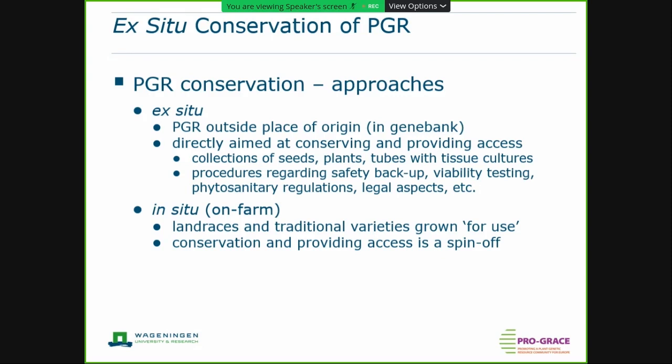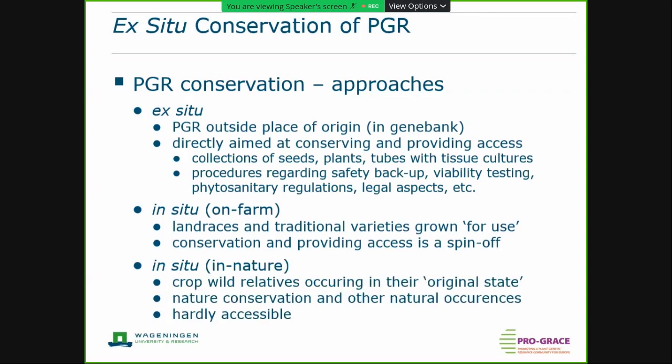Then there's in situ, on farm. Basically the way we conserved material the last 10,000 years, right? Which was very efficient at that time, but since modern agriculture came, we lost a lot of material. Landraces, traditional varieties grown for use or for usually niche markets. In some places in the world it's still the most important way of producing food, so I shouldn't be too absolute there. But in Europe, for sure, this is the case.